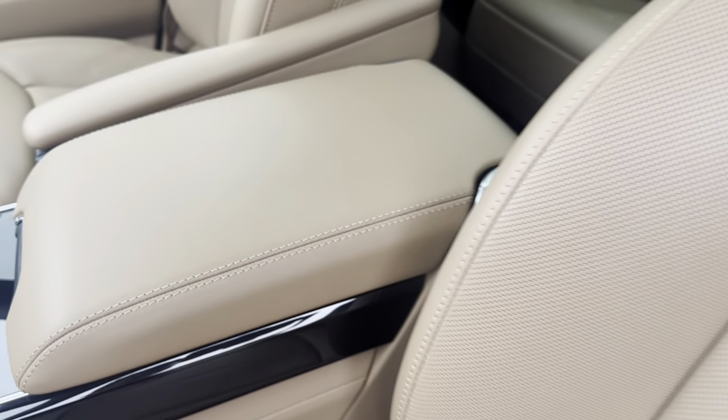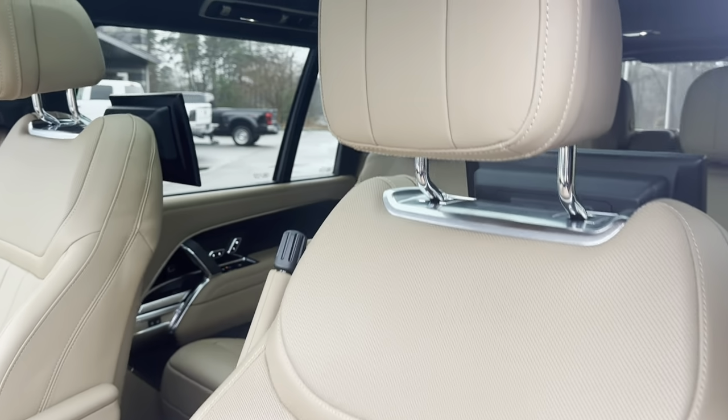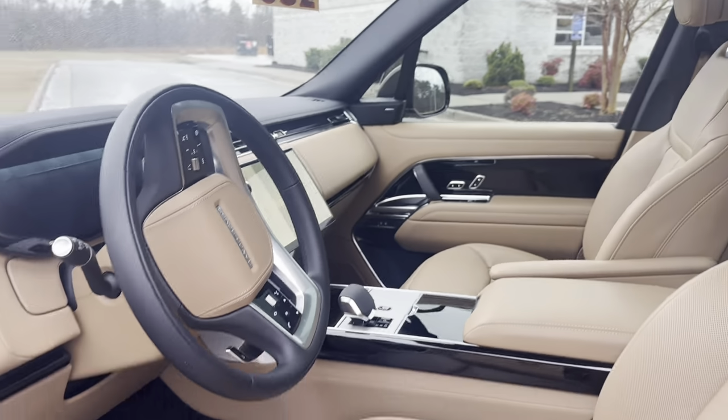Just taking a closer look at some of the features. The client did have a very specific idea for this interior. I can't wait to show you that later on in the video.